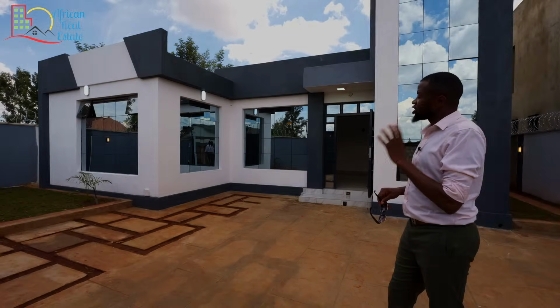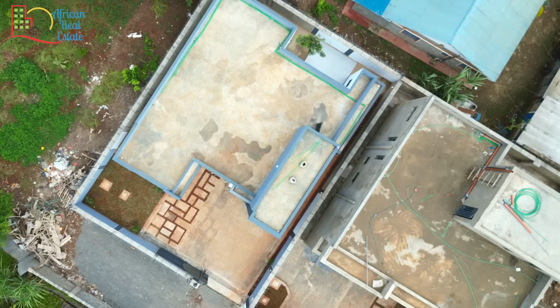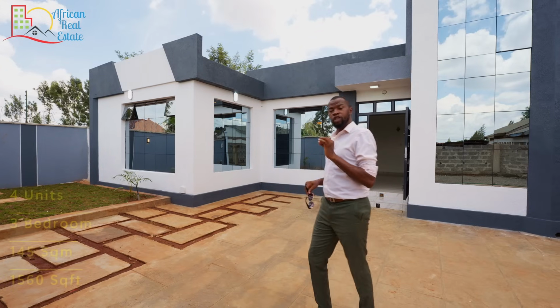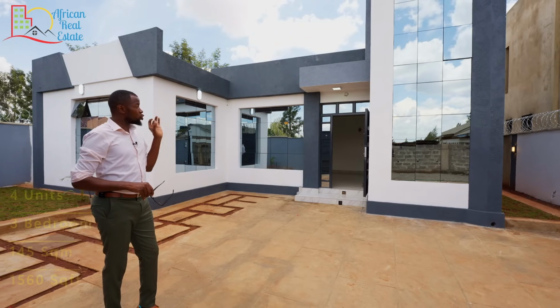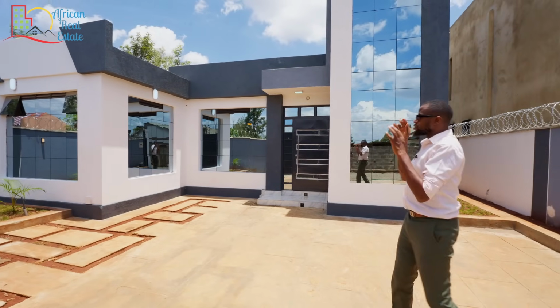As you can see, this is a very beautiful unit. This unit has been constructed on a 50 by 70 lot of land, and this unit comes with a plinth area of 145 square meters. This is a beautiful unit, very well done. And as some of you have already noticed, the unit comes with frameless windows.